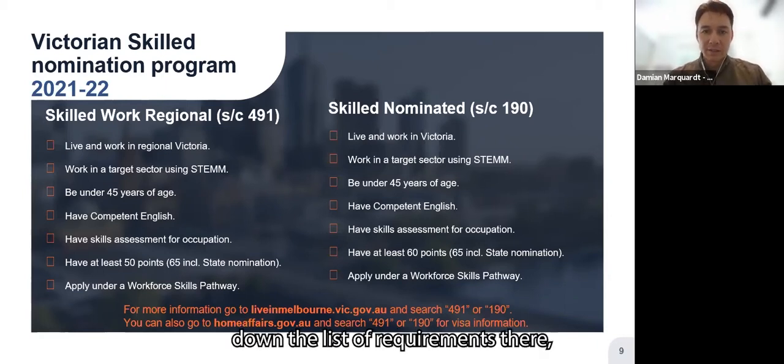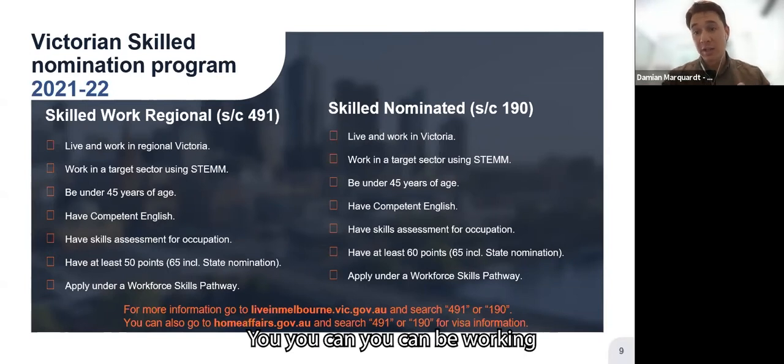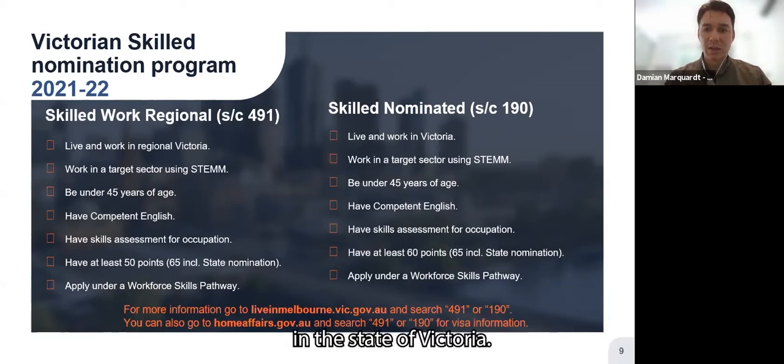Having a look down the list of requirements there, you can see that the primary difference between the 491 and the 190, as they're commonly referred to, is that the 491 is focused on people who are already living and working in regional Victoria, and the skilled nominated visa is for anyone. You can be working and living in regional Victoria, but it applies to everyone in the state of Victoria. There are higher points requirements for the skilled nominated visa, and it is more competitive, and it does provide permanent residence immediately, whereas the skilled work regional, the subclass 491, does provide a pathway to permanent residence after a number of years of living and working in regional Victoria.